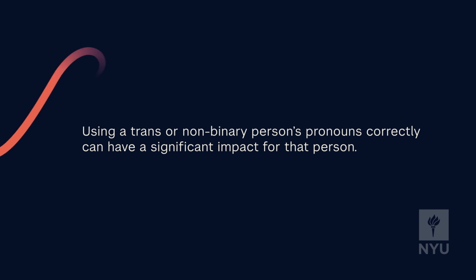Using a trans or non-binary person's pronouns correctly can have a significant impact for that person. Feeling affirmed in my gender identity by others just feels euphoric. It just feels good. It feels good when someone acknowledges and appreciates me for the ways that I show up and the way that I express my gender.